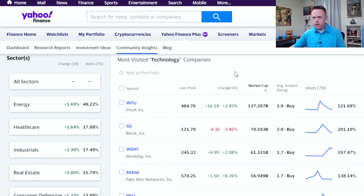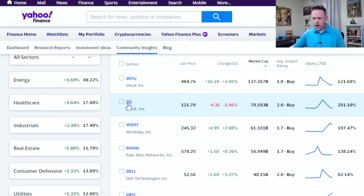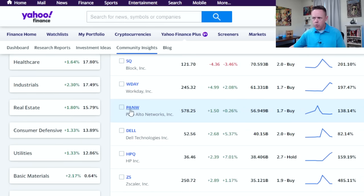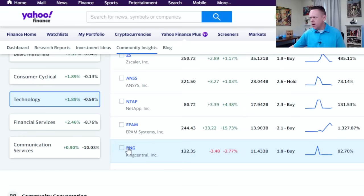And Intuit, of all things, is sitting up here as the top market cap mover in terms of user visits. It looks like it spiked and has come down, but that's still plus 100% over the past 7 days. And you have a price change today, plus 3.45%. Analyst rating 1.8. And in Yahoo's world, the closer you are to 1, the more of a buy that it is. We also have Square, Workday, Palo Alto Networks, Dell, HP, Zscaler, ANSS, NetApp, EPAM, and RingCentral.